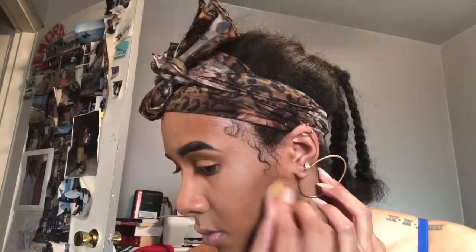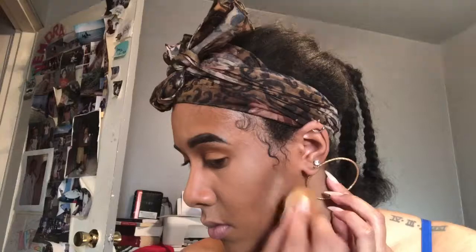And now I'm just going to conceal underneath where I contoured my cheekbone. I usually don't do this, but for the sake of this video, I'm going to do it. I only do this once in a blue moon. But yeah, I'm going to blend this out with my makeup sponge yet again. And now I'm going to use my Revolution Makeup's banana powder, and I'm going to set everywhere that I highlighted.